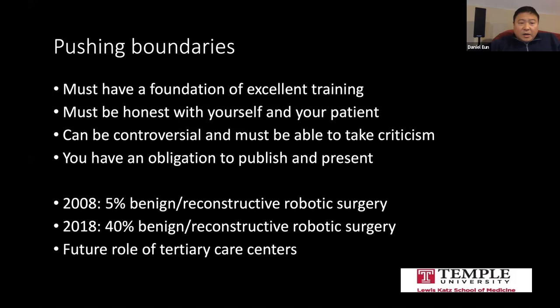How that's changed my practice: when I first started out, I would say about 5% of what I was doing was benign reconstructive surgery, namely pyeloplasty. And 10 years later, 12 years later, approaching almost 50% of my volume is now benign, non-oncologic reconstructive surgery, which encompasses not only upper urinary tract reconstruction, but also simple prostatectomies, bladder diverticulectomies, and all sorts of unique and strange problems that may be encountered along the way that are referred to me.